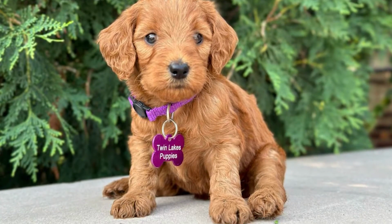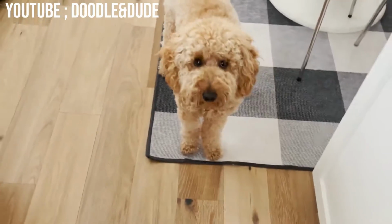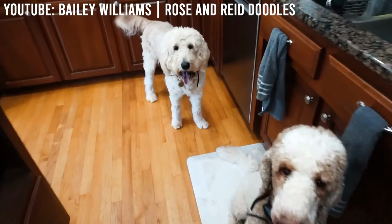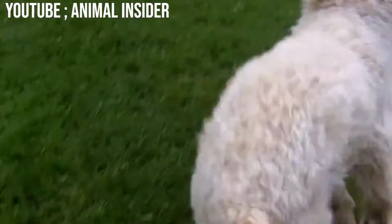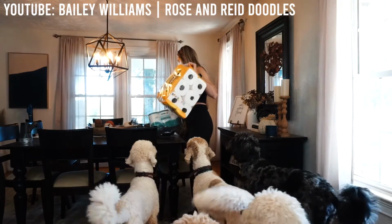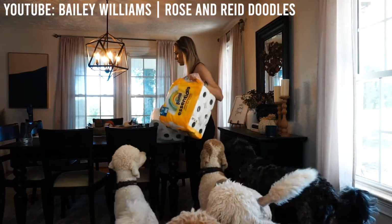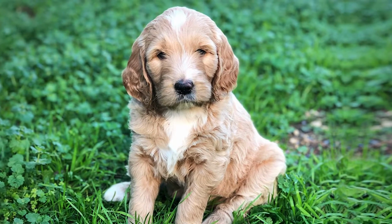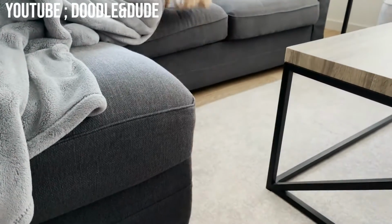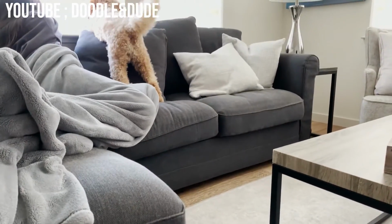F1b Goldendoodle. F1b Goldendoodle's coat also requires significant grooming, but far more than the F1 Goldendoodle. Since they are Goldendoodles with curly coats, they require a considerable amount of grooming in order to avoid matting and tangling of the fur. Hence, F1b Goldendoodle's hair needs to be cut regularly every 2 to 3 months.